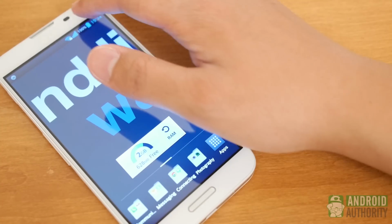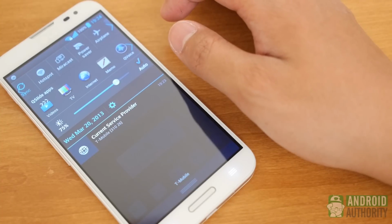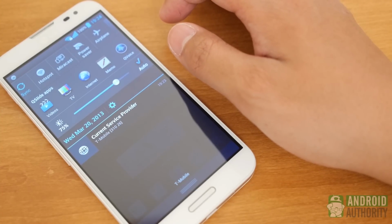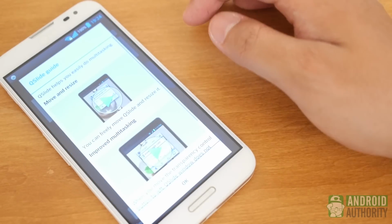Which brings us around to software. The Optimus UI is largely unchanged from the one found in the Optimus G. It comes with a lot of different additions to the installed Jelly Bean 4.1.2. Most notable of all of these are the Q apps.